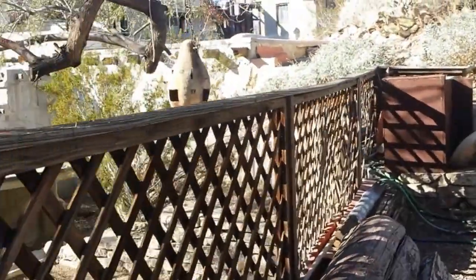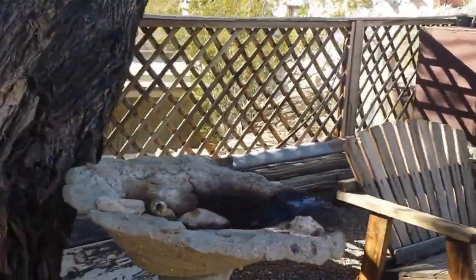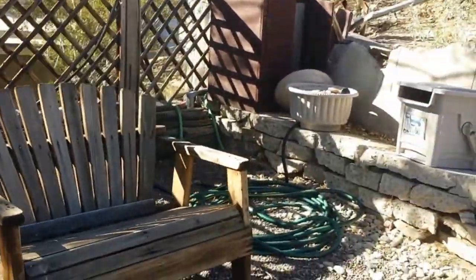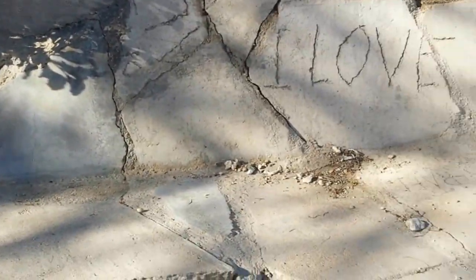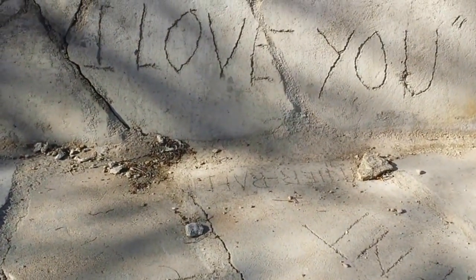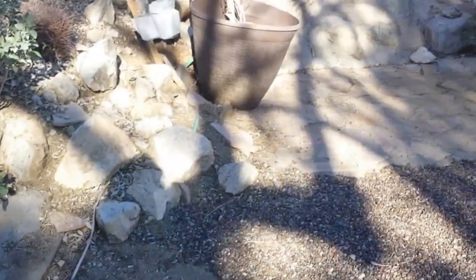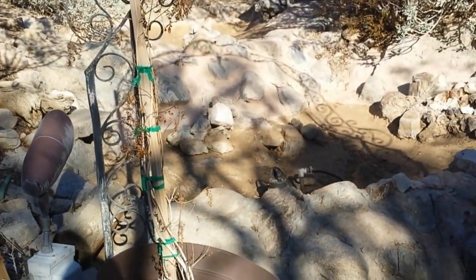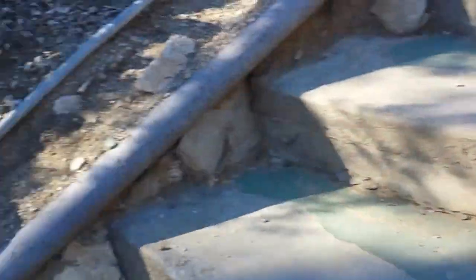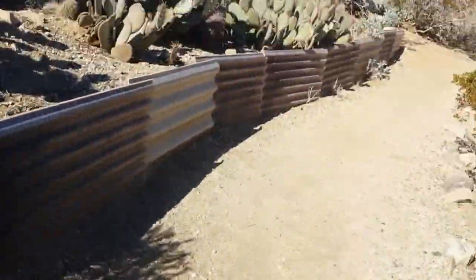Imagine living here in this time. No electricity. Little garden. I guess there was a fountain. Probably closed for the winter, maybe. Up these steps. Watch what I'm doing.